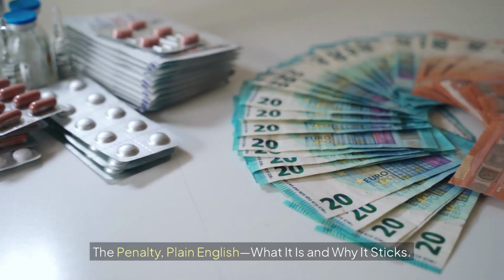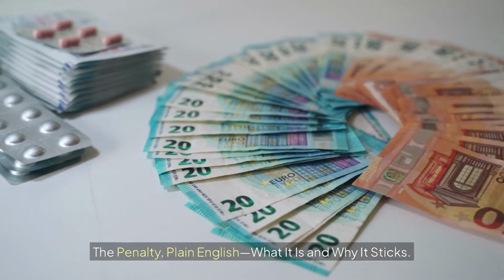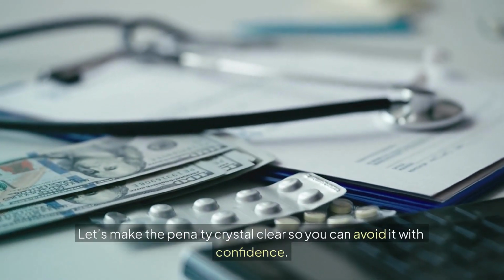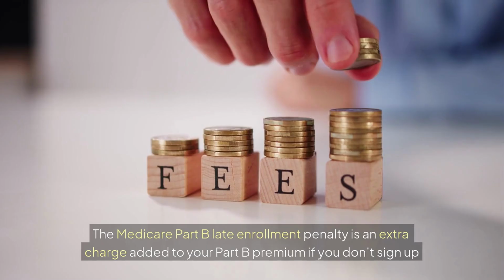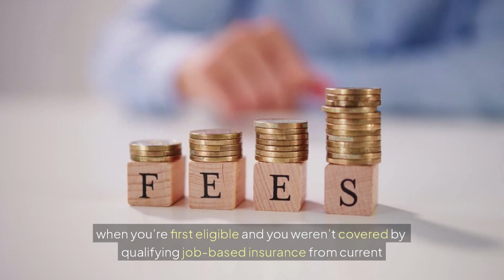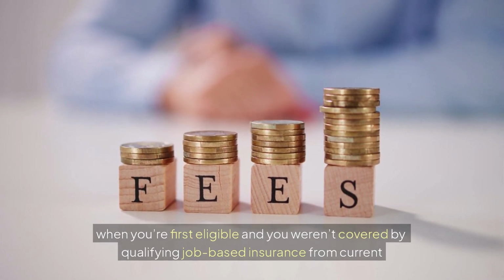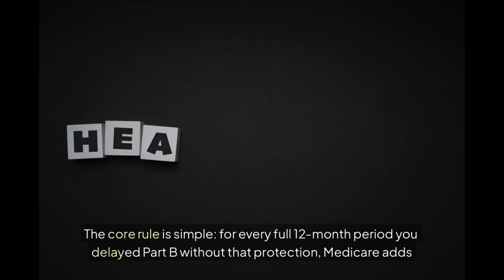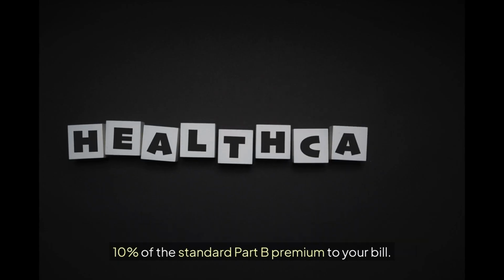The penalty, plain English: what it is and why it sticks. Let's make the penalty crystal clear so you can avoid it with confidence. The Medicare Part B late enrollment penalty is an extra charge added to your Part B premium if you don't sign up when you're first eligible and you weren't covered by qualifying job-based insurance from current employment. The core rule is simple. For every full 12-month period you delayed Part B without that protection, Medicare adds 10% of the standard Part B premium to your bill.